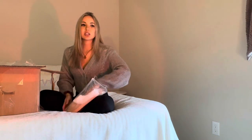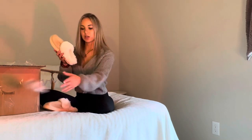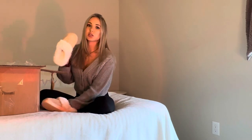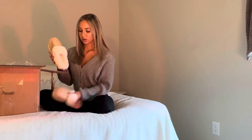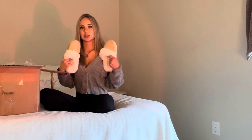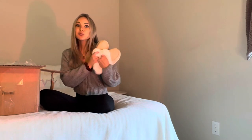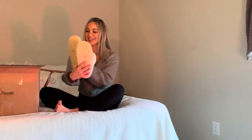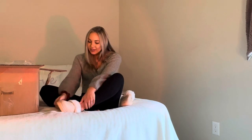So I got the UGG type shoes that are trending right now. The color that's really popular right now is a little darker than this, but I thought the light ones were cute for my liking. I liked the beige color better than the orangey brown. They're really soft. Which one goes on which side? Okay. Oh, they actually do fit.